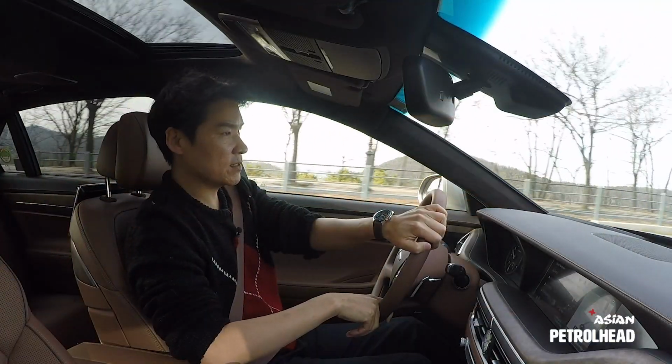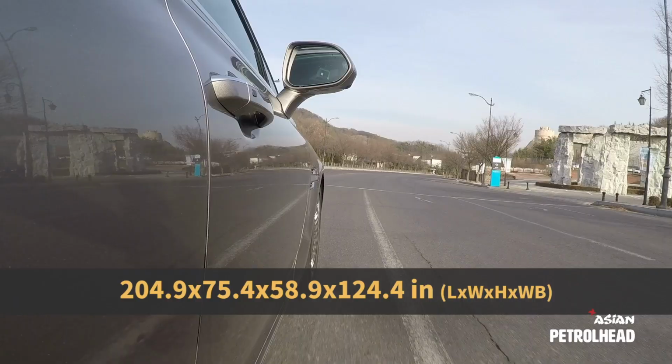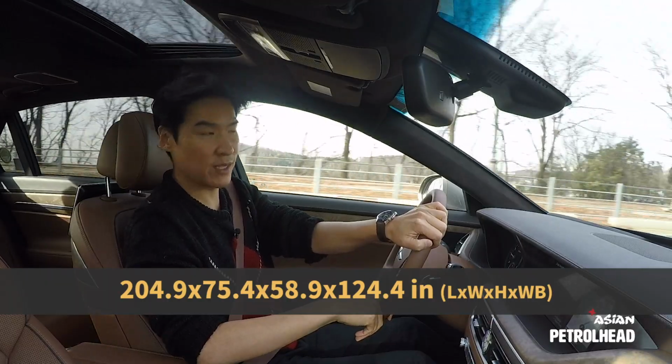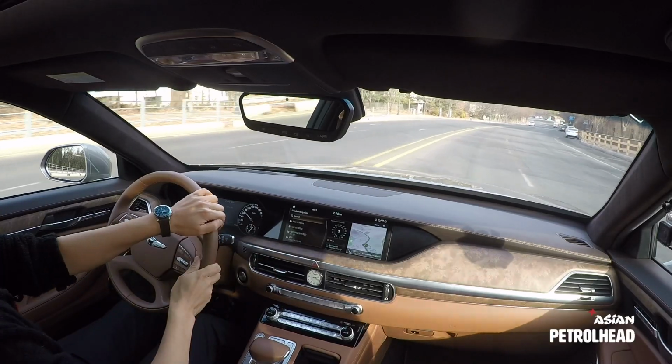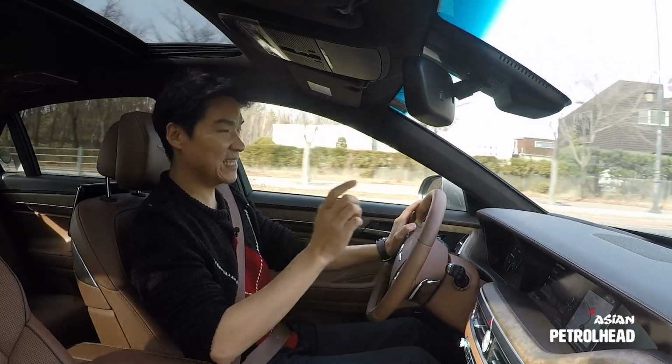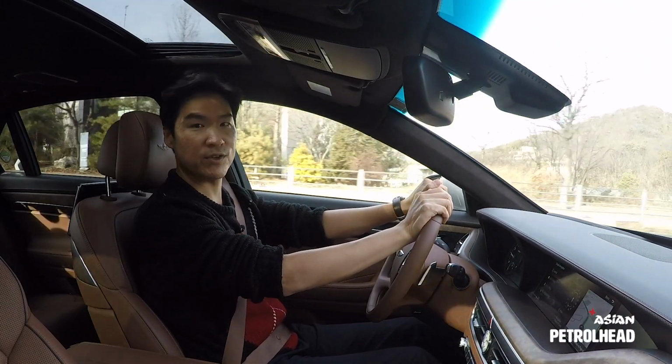Let's talk about visibility. First, Genesis G90 is not a small car. It's very wide and long, so it will feel very big at first. However, just like any other Genesis model, it's got big windows all around, and side mirrors are big enough too, so it's easy to see out of. Hence, it's easy to drive. I mean, once you get used to it.